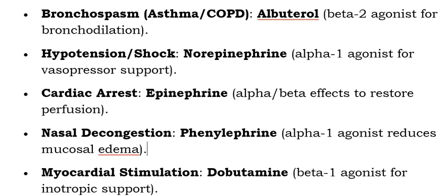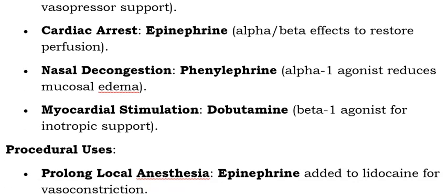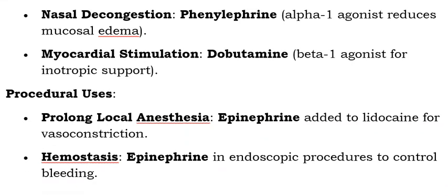Okay. And lastly, for boosting the heart, myocardial stimulation, dobutamine. What's its main effect? Dobutamine is primarily a beta-1 agonist. Its main action is directly on the heart muscle. It increases contractility, makes the heart pump stronger, and also increases heart rate a bit. The end result is increased cardiac output. That inotropic support you need in, say, heart failure? Precisely, when the heart's struggling to pump effectively. Wow, okay. So a really diverse set of uses, all based on which receptors these drugs hit.